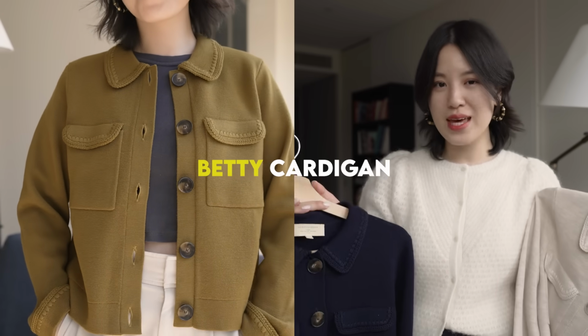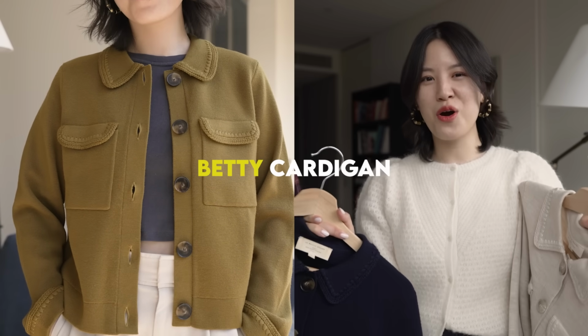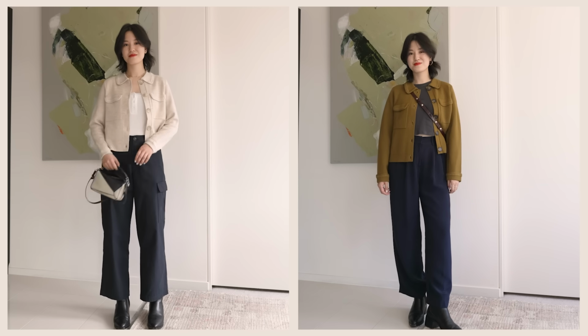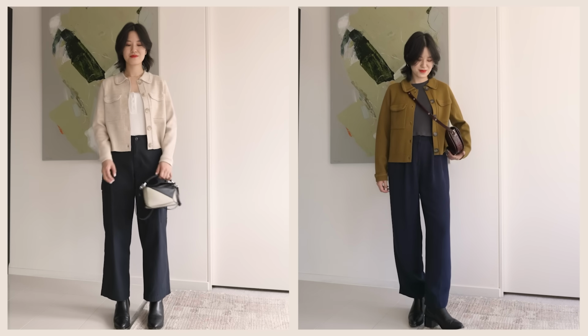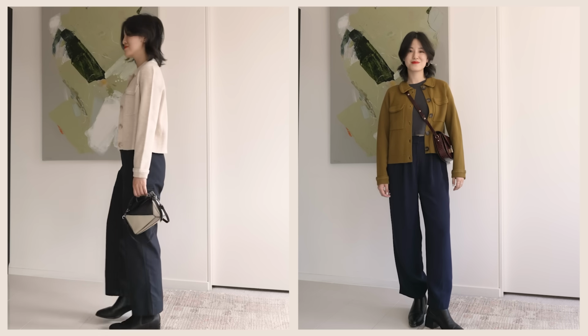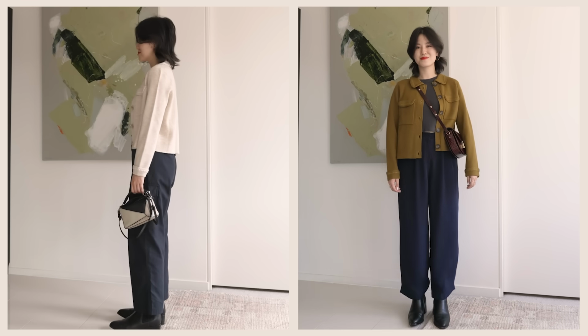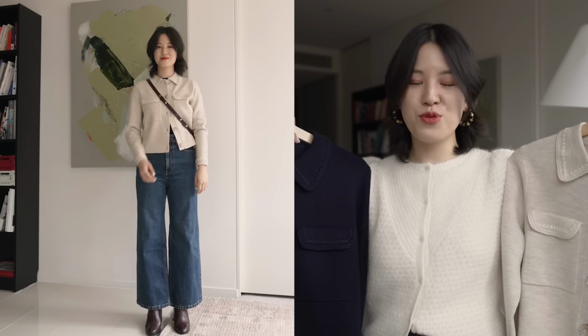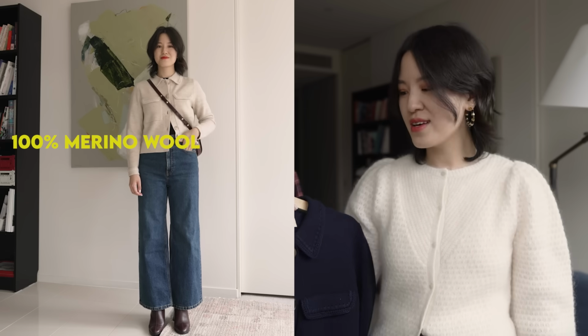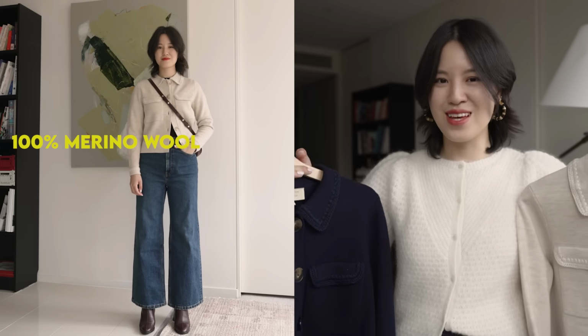This one is not for me, this one's for my mom, and I got it for her in the green. So what I love about the Betty cardigan is that it looks so good as a jacket. It's very, very cropped. It's probably more cropped than anything else I've shown today, and it's got a bit of structure to it. Along with that, it's also made from 100% merino wool.